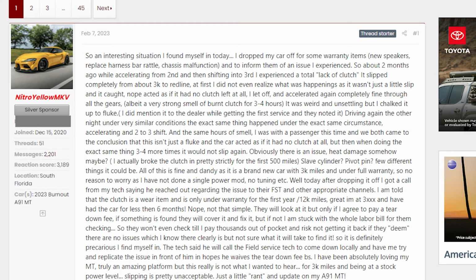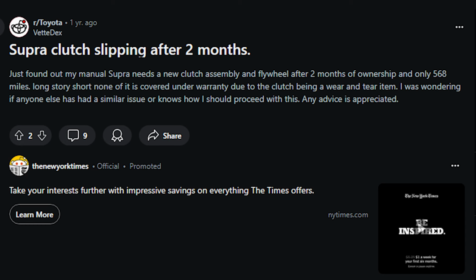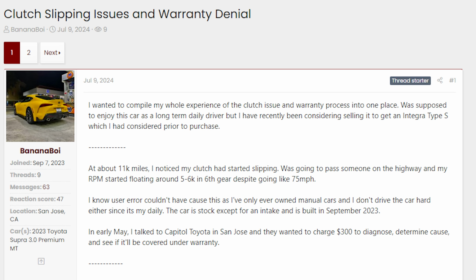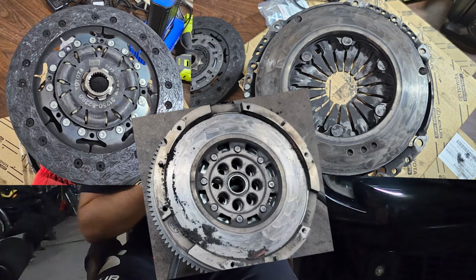But it gets even more interesting when you look at these forum posts about Mark V manual Supras that are having the exact same issues that myself and these other individual GR Corolla owners are having. And in one of these Supra forum posts in particular, their flywheel, their pressure plate, and their clutch look very similarly damaged to how mine looked. At this point, I'm convinced that these situations are not coincidental whatsoever, and that these situations are indicative of issues with the transmission systems on not only the Corolla and Supra, but maybe even the GR Yaris.